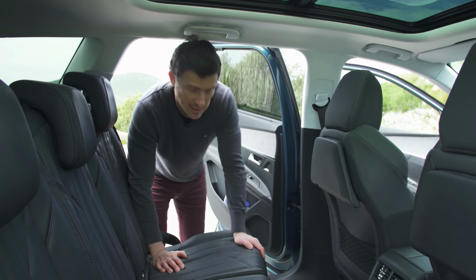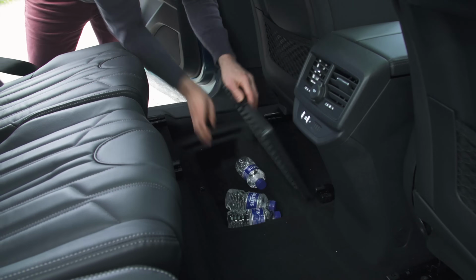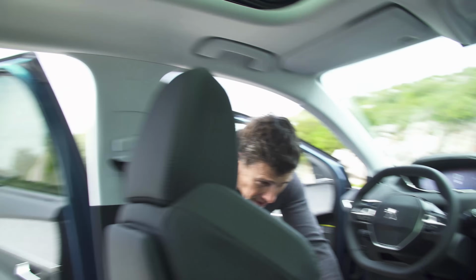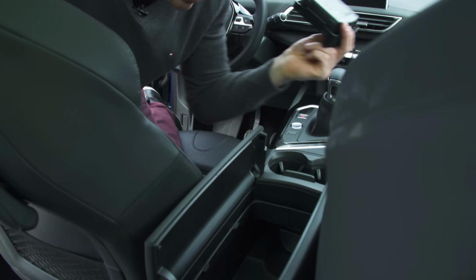In-car storage is pretty decent, so you've got large door bins all round, and there's some extra storage space, look, underneath here. There we go. And if I just pop into the front, as well as your usual front door bins and glove box, there's decent storage here in front of the gear lever. You've got some cup holders here, and if I just pop this open, there's plenty of space under there as well.